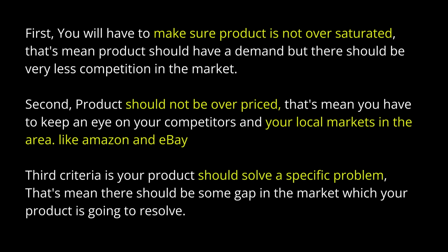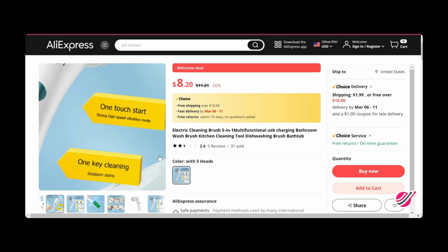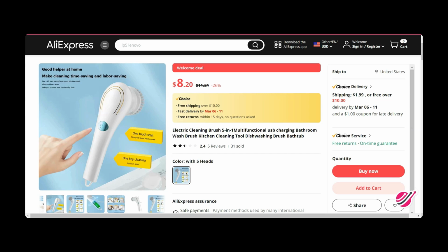Now let's have a look at the last criteria, which is that the product should solve a specific problem. You can see this product has a battery and can be used for multiple purposes, for example to wash dishes, to clean a mirror, or to brush a bathtub.